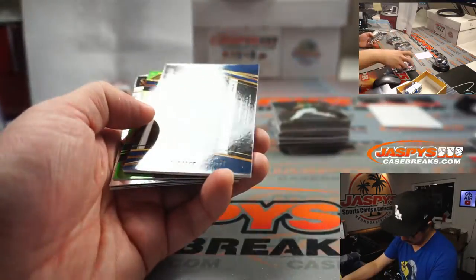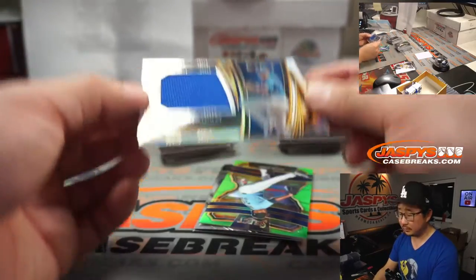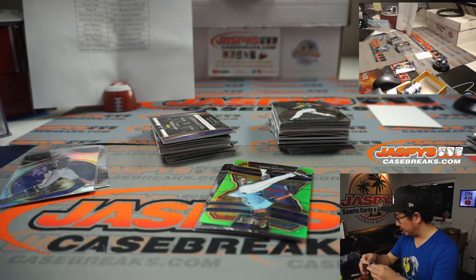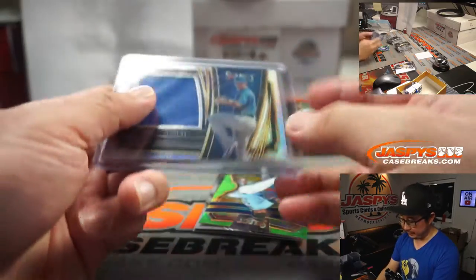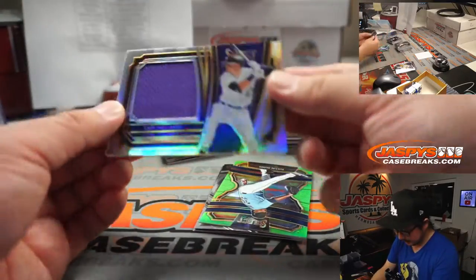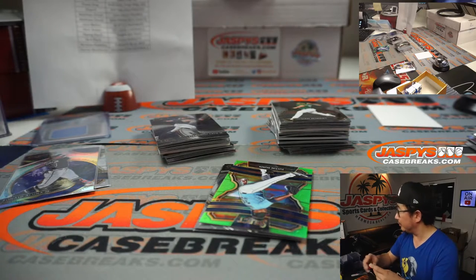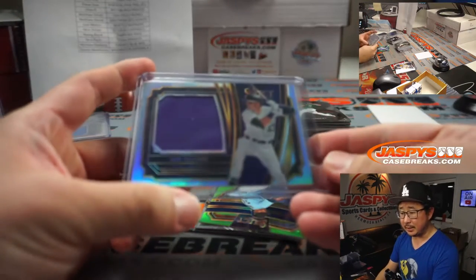There's Clayton. And we've got Adbert Alzolay. Piece of his jersey. It's going to go to Jeremy and the Cubs, one of the Cubs' big prospects. That's to 250 right there. Nice. And we got a Sam Hilliard relic as well. It's kind of right next to each other. Ah, there we go. Rockies, that's for Nancy.